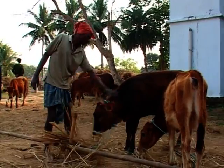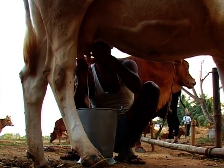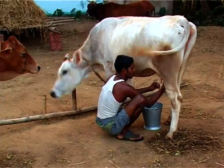Project Nandini is the first attempt in the country to standardize and systematize the reproductive cycle of cattle in order to improve their productivity, thus resulting in better incomes for farmers.